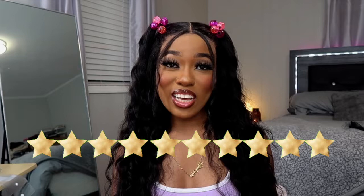But let me give y'all my thoughts on this unit. I'm just gonna go ahead and say 10 out of 10, okay? Period. This unit gave me no problems at all. The lace was so easy to work with, and it was a very light brown. It wasn't transparent lace, but it was a very light brown lace, which was easy to work with.